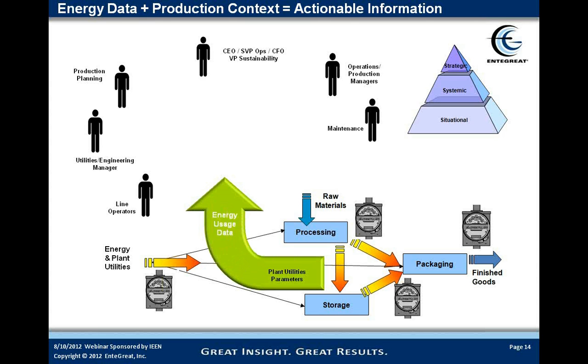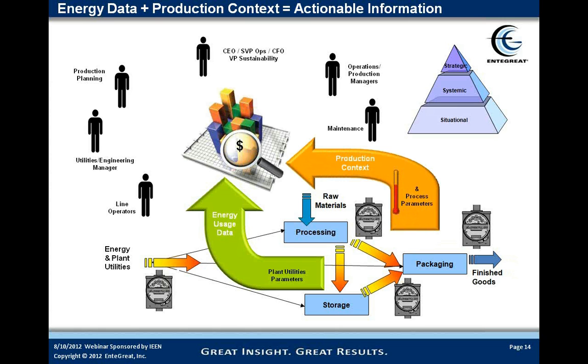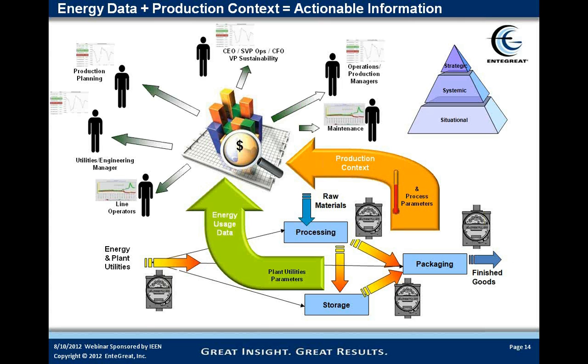So the systems track energy usage data and add to it production context. And the idea of adding the production context is really to convert the data into information. Collect that and centralize it and make it available for people to access. And then serves this information in different formats, reports, and analytical functions that are specifically suited to each specific role in the organization, and depending on how that role relates to energy.